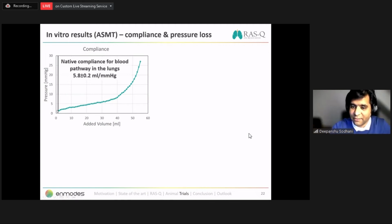What you see here in black is a steep pressure rise for the pediatric Quadrox, where addition of a minimal amount of fluid resulted in a high pressure change, whereas in our system, we could easily add up to 30 milliliters of fluid with just a pressure change of 5 millimeters of mercury, which is very close then to the native compliance of the blood pathway in the lungs, which is approximately 6 millimeters of mercury.